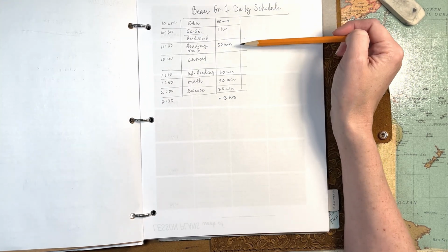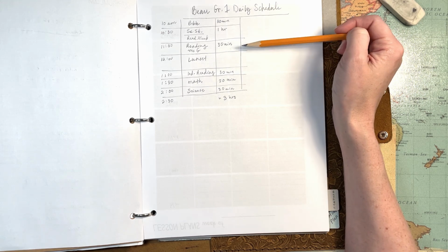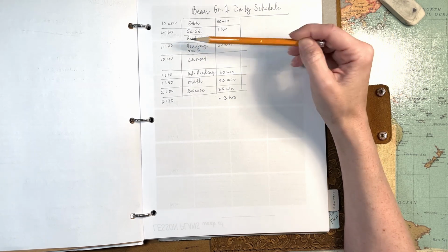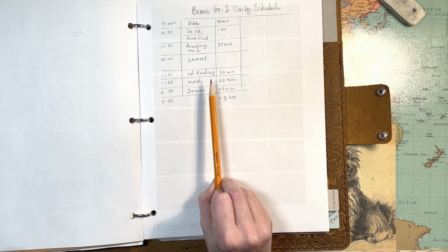Then I like to get his reading done first thing because it's the most important thing to me that we do. So we do it first. We're going to do his McGuffey lessons, his reading and writing there, 30 minutes I scheduled. Then we take about an hour lunch, come back at 1. I'll do his independent reading.